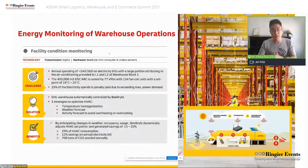And I'll give you an idea of what the cost looked like. So annually, previously, we spent about $2 million a year just on the electrical bill because the facility is huge and it's in Singapore. And what we found out is that with this technology, we have achieved a cost saving of about 15% to 20%. On a more sustainable front, we reduced 700 tons of CO2 emitted, avoided annually.